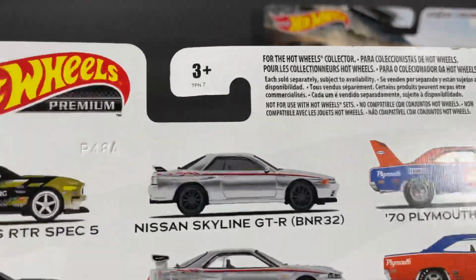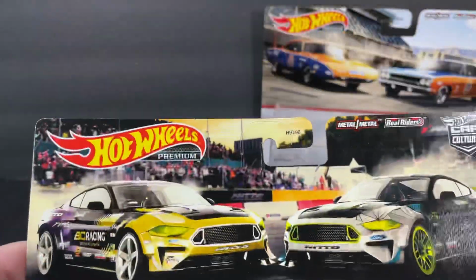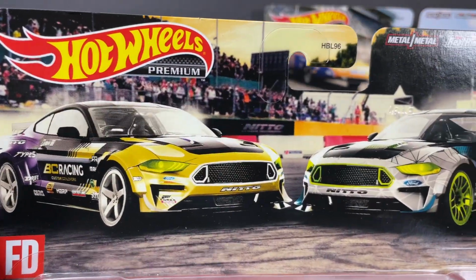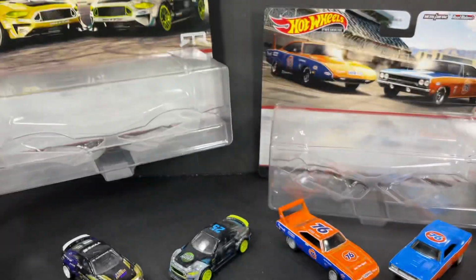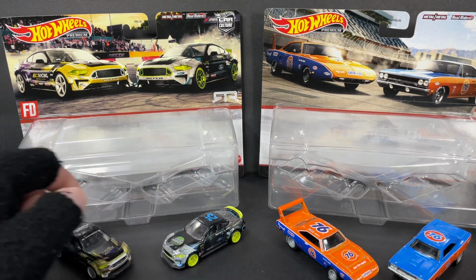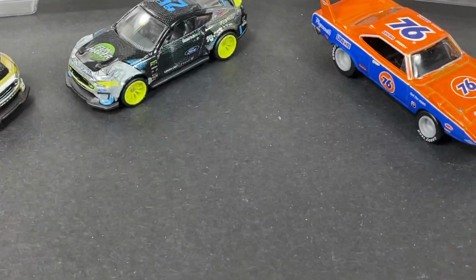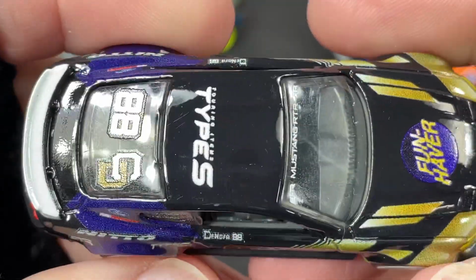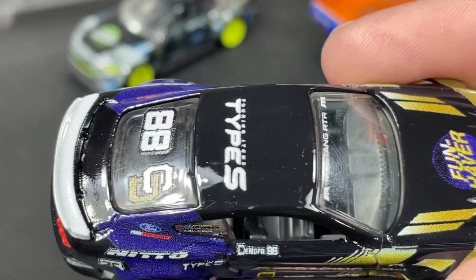All right, so these are Hot Wheels Premium, again, car culture sets. These look really, really cool. Here are the graphics for the Mustang set. And I did just slice this one open and pull these cars out so I can show them up close. And here are both sets, you can see right here. And let's get up close and check these out. Here we go. Now this one on the left was supposed to be the 2021 Ford Mustang.